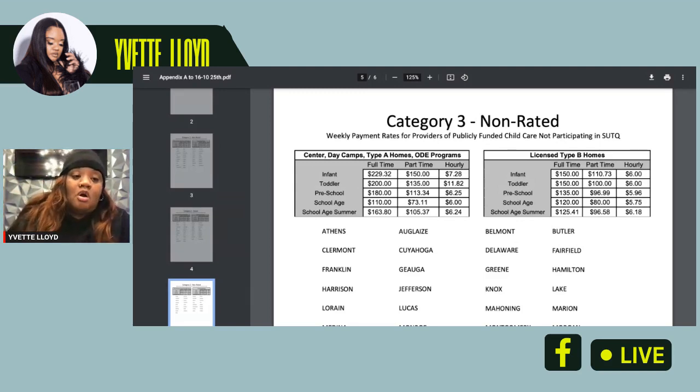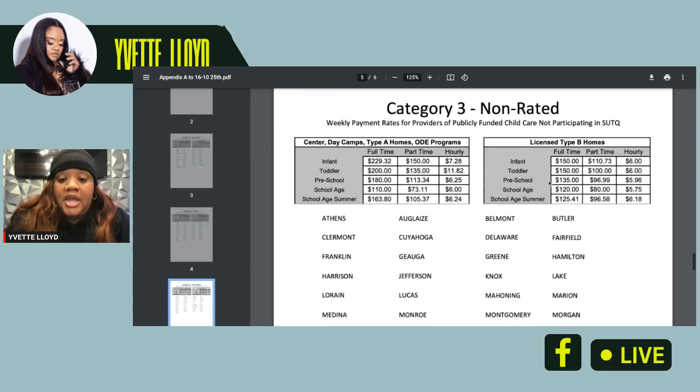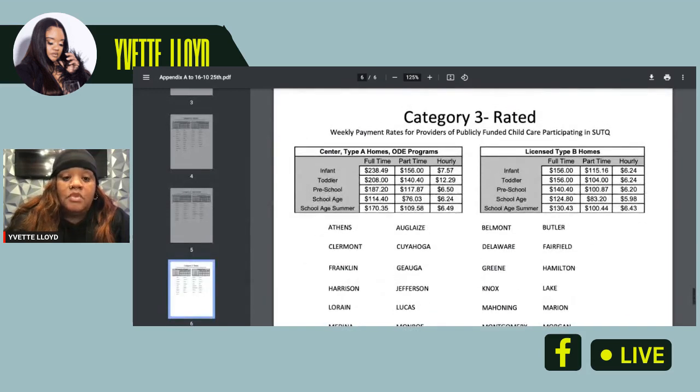Step Up to Quality is helpful if you are the type of provider that is preparing your younger kids for school. And that is something that I do at my center personally. I prepare the children for kindergarten, and it is amazing. So, however, that's why it says category three, non-rated. However, it goes on when you are rated. So, if you are rated with Step Up to Quality, you get $238.49 full time, $156 part time, and hourly $7.57. This is what you get when you are rated.